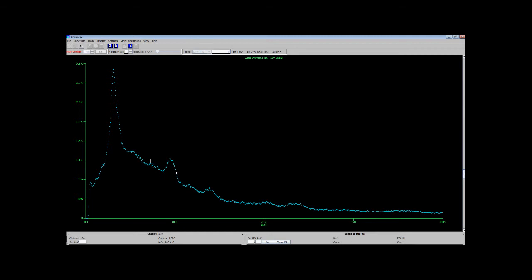And now moving on down to 295. Let's actually move over here to 244 first off. At 238, which is right about here, and I'm plus and minus a little bit, you have 238, which is lead-212. And then, of course, you have bismuth-214 at 351.